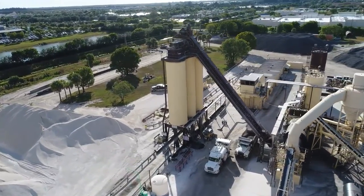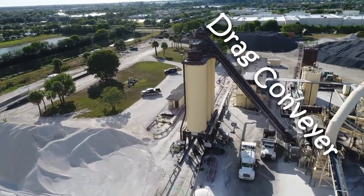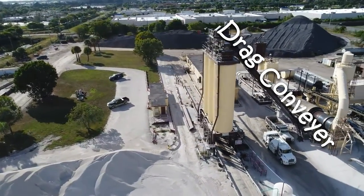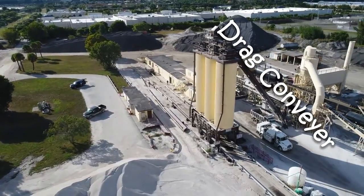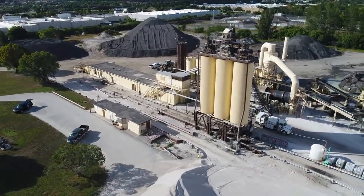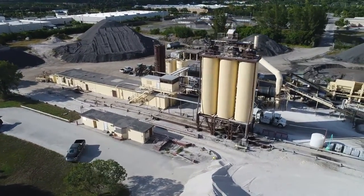The brown diagonal piece is an elevator, often called the drag conveyor. It drags the material from the bottom of the drum to the top of the silos for future loadout. We run 2 shifts a day, 5 days a week, and most Saturdays. The plant is powered and heated by natural gas and recycled fuel oil with some amount of electricity.